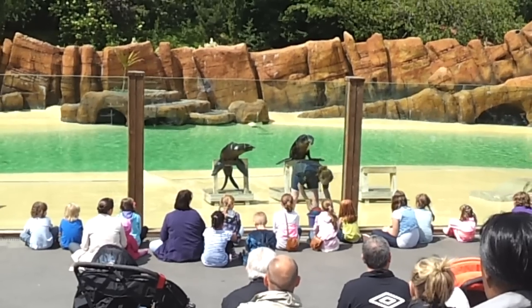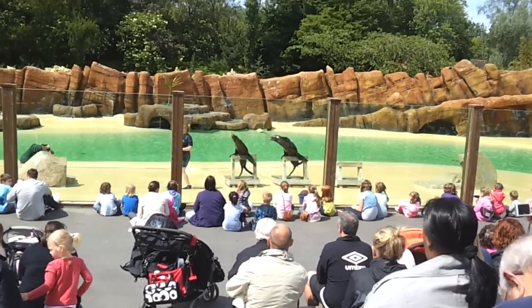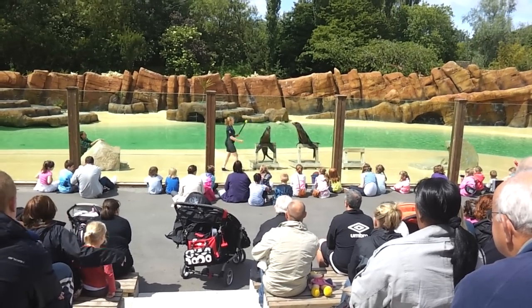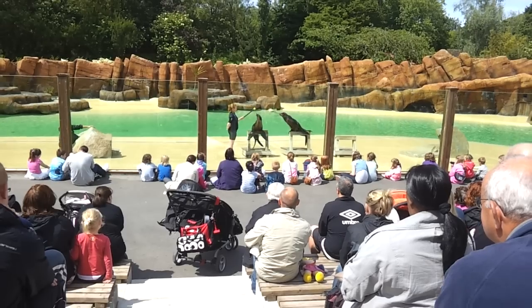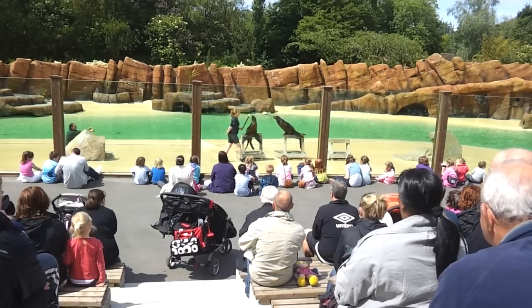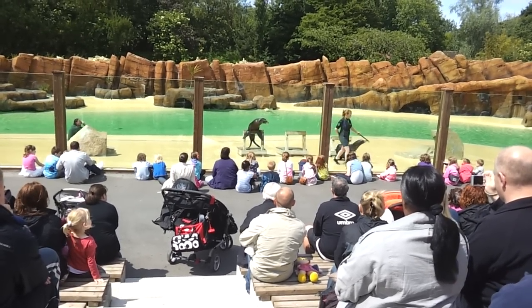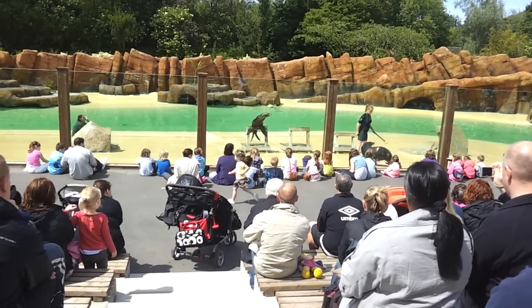So when we do the training here at Blackpool Zoo, Lauren will use something called a target stick. Now this is a black stick with a yellow end. Sea lions are colourblind, however they can differentiate between the two colours. And from an early age, Lauren will use this to train the sea lions and to take control of what she wants them to do. Their natural curiosity will lead them to put their nose to the end of the stick, and when they do that, they will get a reward.